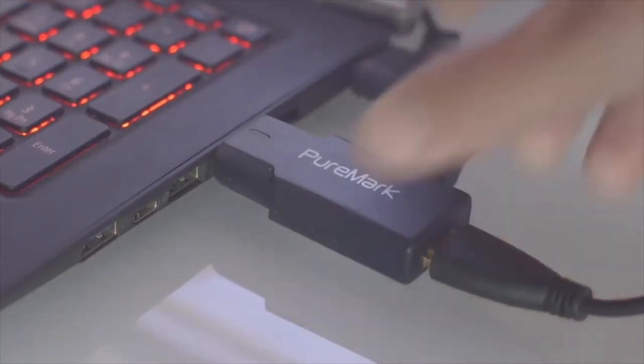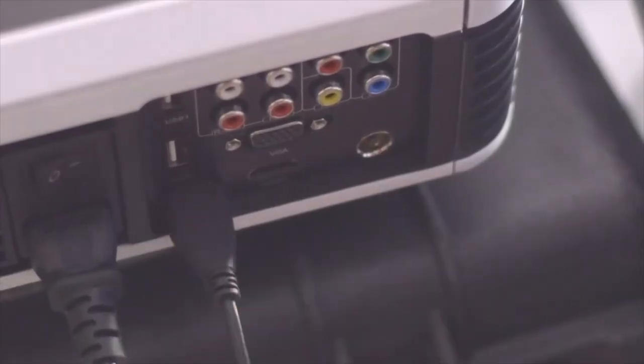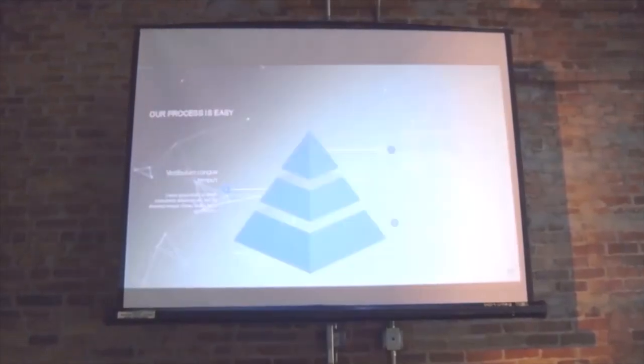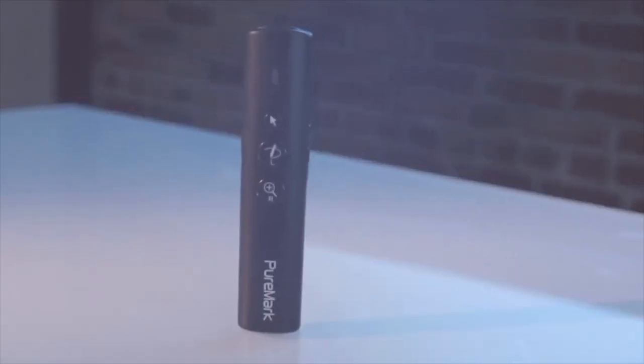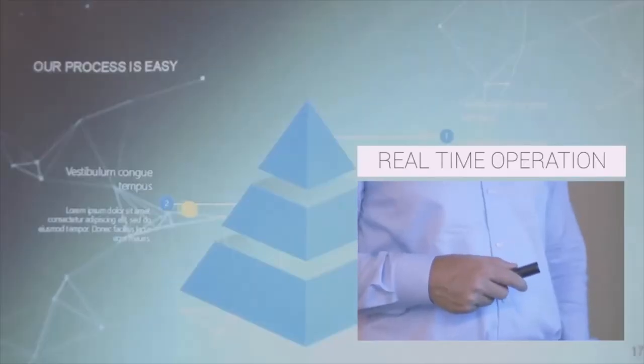Simply connect PureMark to any device with an HDMI input and unlock a wealth of interactive actions in one simple-to-operate device. PureMark features a real-time indicator to direct your viewer to important information related to your presentation that is anti-shake.